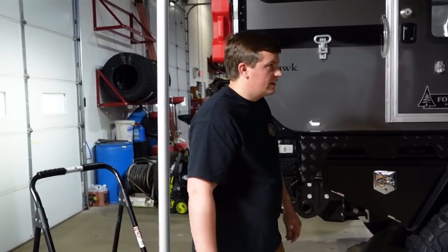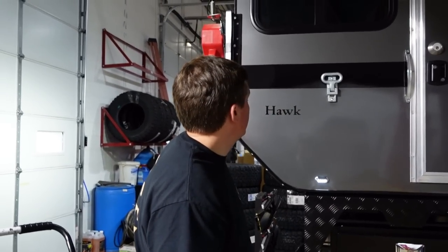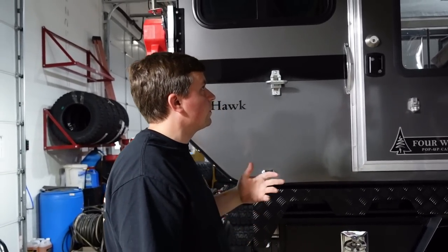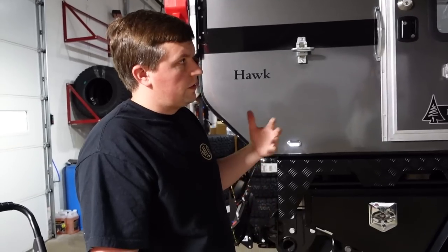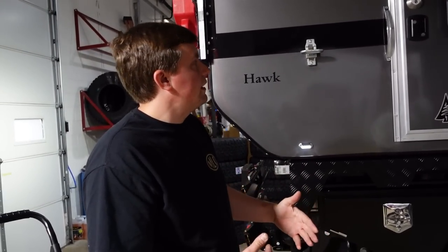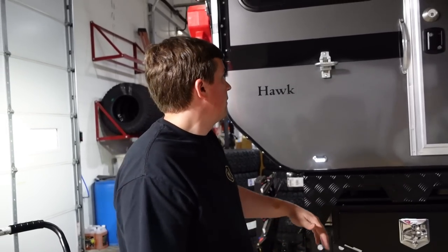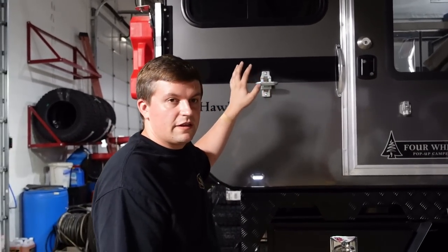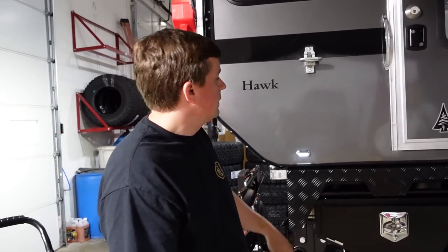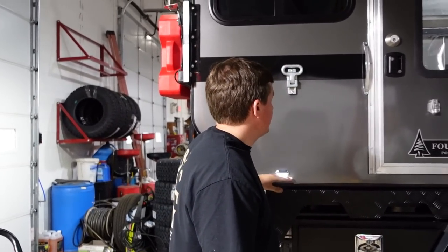While we're on the side here, I guess we could talk a little bit about our sidewall steps, which pop out to give us access to the roof. Because the four-wheel camper has an aluminum framed roof with aluminum skin, we don't really like to walk on it, but we can get up right alongside of it to tie things down or clean off our solar panels or roof.